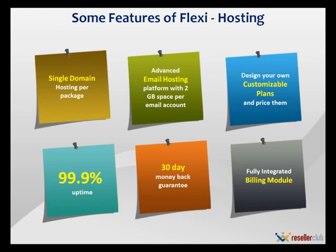You can once again design your own customizable plans, 99.9% uptime, a 30-day money-back guarantee, and a fully integrated billing module through your reseller control panel.